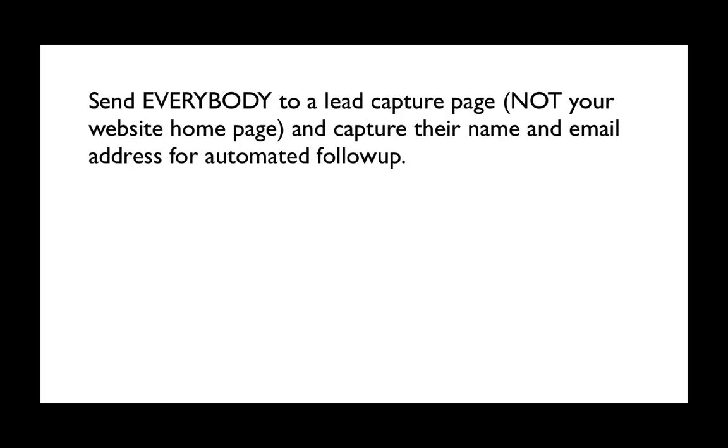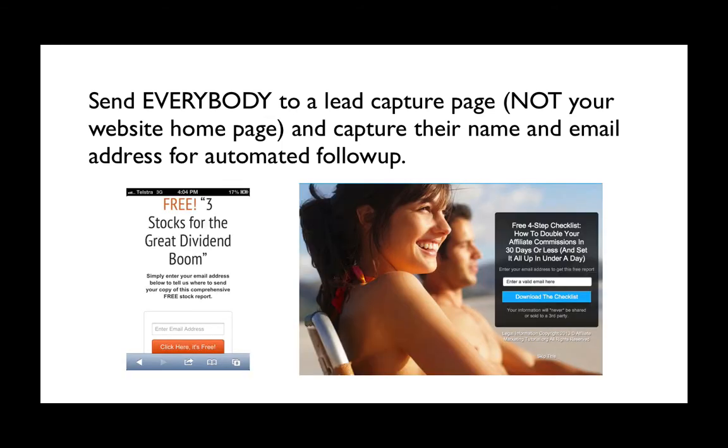The thing you want to remember with all of your advertising is you want to send everybody to a lead capture page, not to your website homepage. And you want to capture their name and email address so you can follow up with them automatically. Again, here's two of the lead capture page examples. You always want to send people to a capture page, and all you do is give them the option. They either join your list or they leave. If you send them to your website, they're going to wander around there. They're not going to take the action you really want them to do, which is buy or get on your list. If you get them on a list, you can get them to buy later. If you don't get them on a list, the chances of them coming back are virtually zero.